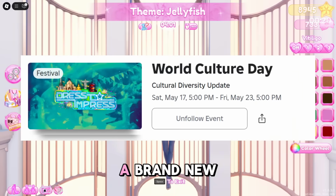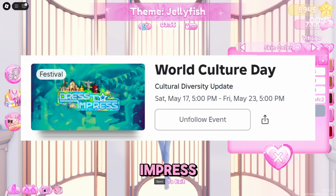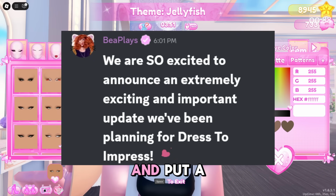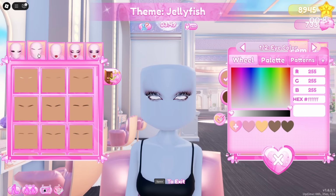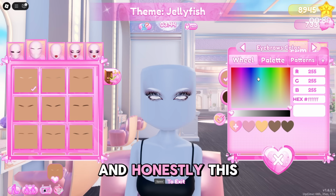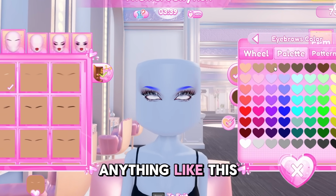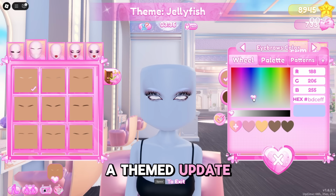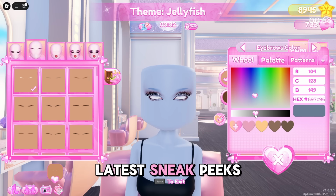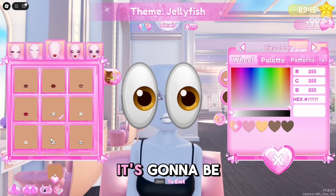This Saturday, a brand new and super important update is dropping in Dress to Impress. And according to B-Plays, it's something the devs have been planning for a while and put a ton of effort into. The update is dedicated to World Day for Cultural Diversity. And honestly, this is a big moment for the game. We've never had anything like this before. It's not just a themed update, it's packed with exciting new items. I'll be going over all the latest sneak peeks, details, and features we're getting. So stick around, it's gonna be good.